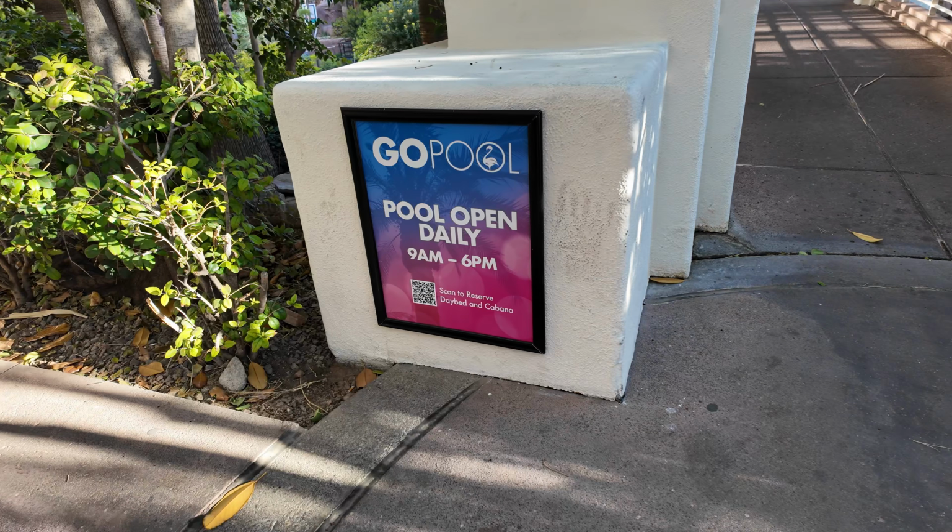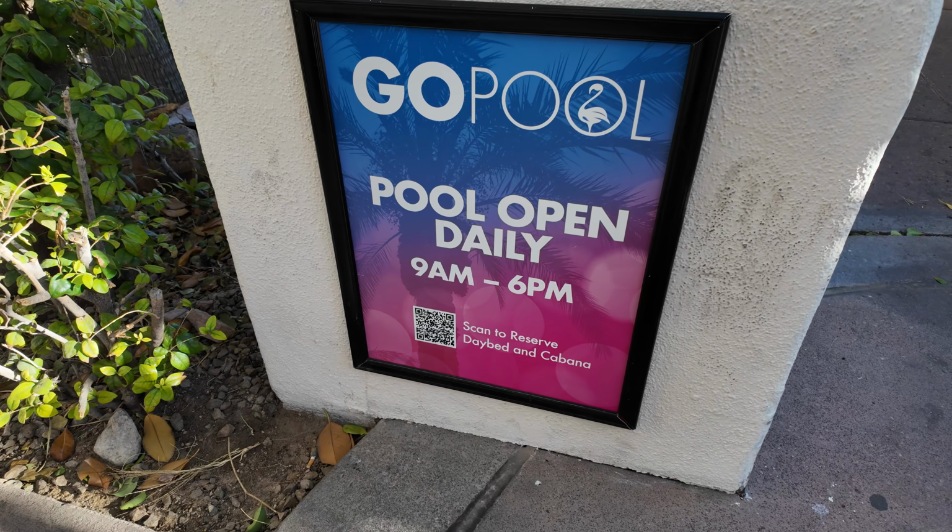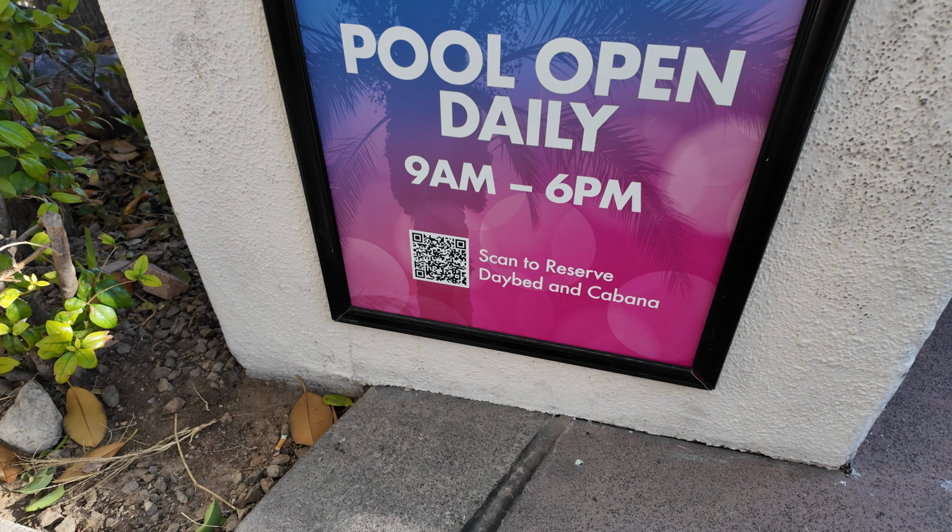And speaking of the Go Pool, it is open daily 9 a.m. to 6 p.m. If you want to reserve a day bed when you're out here, scan that QR code right there.